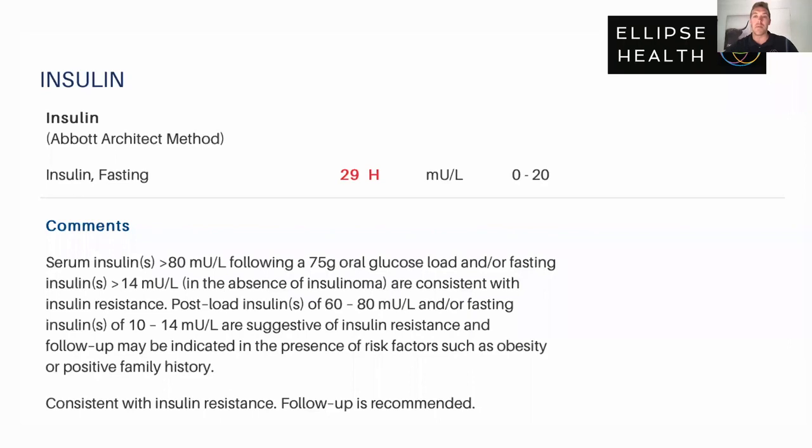Here is an example of someone with very high fasting insulin levels. This result is consistent with insulin resistance, and at Ellipse Health, we would implement a dietary strategy such as a low-carb diet and retest fasting insulin again in 2 to 3 months.